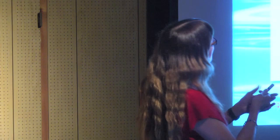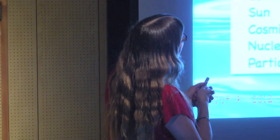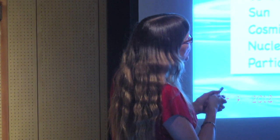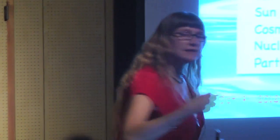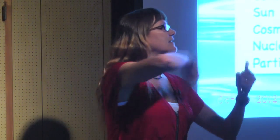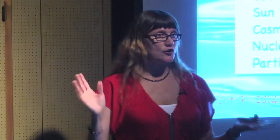Okay, so we're finally at the point where we're talking about neutrinos. Now, neutrinos are chargeless, right, neutral. They're almost massless, such a tiny, tiny mass, and they have this property we call flavor. Well, they're not charged, so they can't interact via the electromagnetic force. So that means that unlike an electron, for example, they're not going to be confined inside an atom going around a nucleus. Why? Because they don't feel the electric charge that's coming from the nucleus. It's nothing to them. They don't see it because they're neutral.